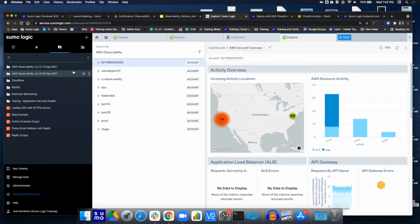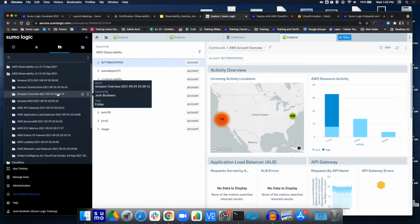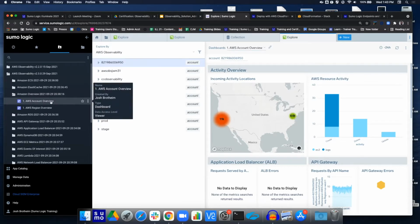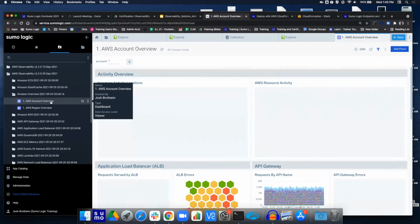What we should have is, if we go to our black bar on the far left, we have this personal folder, this icon right here. By clicking on it, we should have an AWS Observability folder created for us with today's date, representing the fact that the data is coming in today. It's taking AWS data and bringing it in. And we should be able to open this and then view some of these dashboards. Now I'm feeling, like I said, a little gun shy, but let's give it a try. So this should be my AWS data. And it is. Cool.